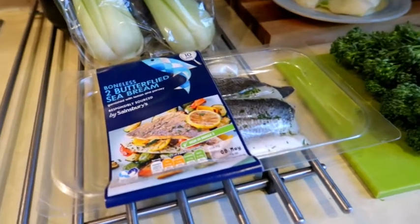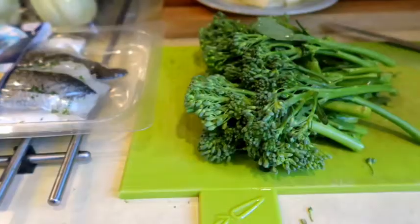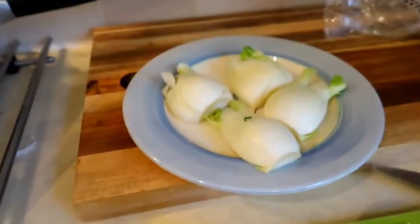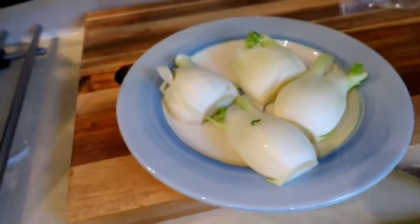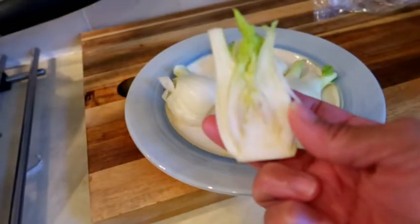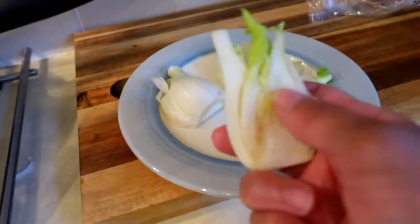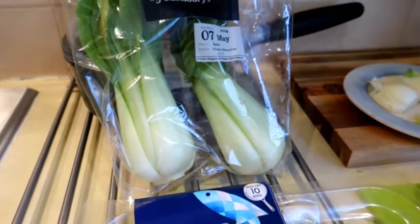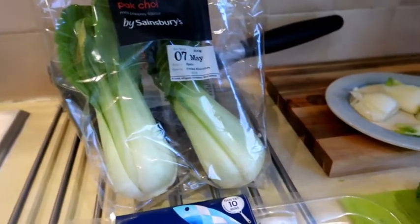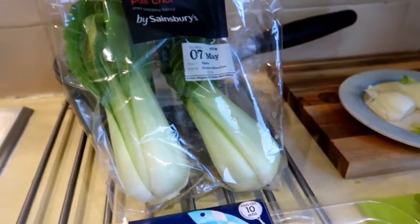So for tonight's dinner, we are having buttered sea bream and stem broccoli, as well as fennel. This fennel are a bit smaller. I've washed them and cut them in half because having the sides like this will make it easier to cook through the layers evenly. And I was going to do the pak choy as well, but we'll see. I'm not too sure if it will be too much in the end.